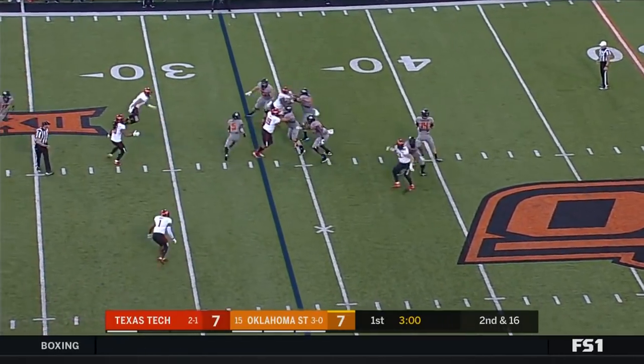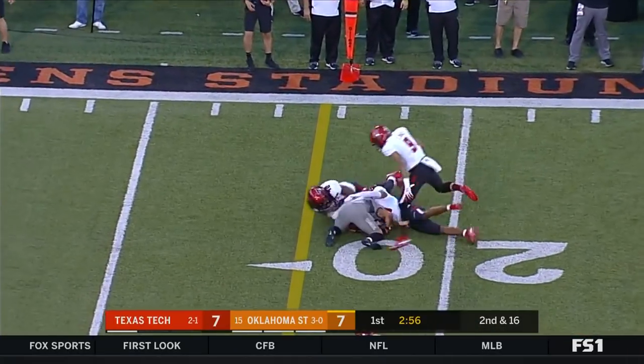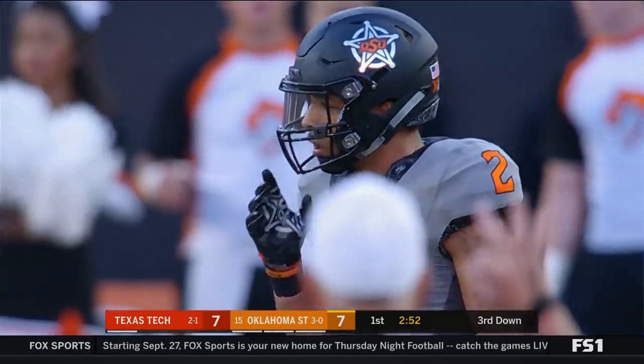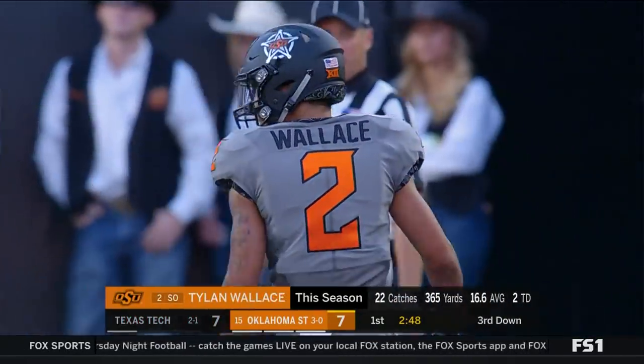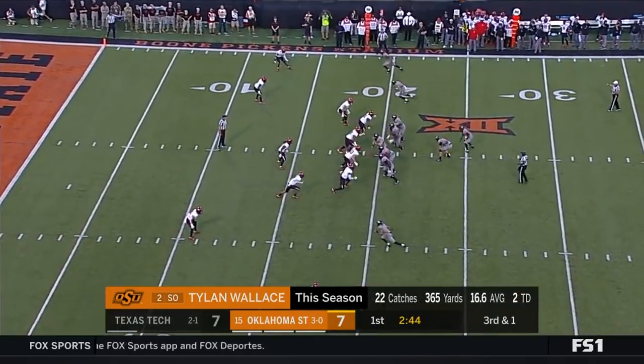The fake to Justice Hill. Cornelius up top. Wallace complete. Brought down at the 19, about a yard shy of that first down marker. Adrian Fry makes the stop. Well, this is the challenge with playing against this offense. They play man-to-man, they get beat. They play off coverage, and they're going to get hit with all these stop routes.